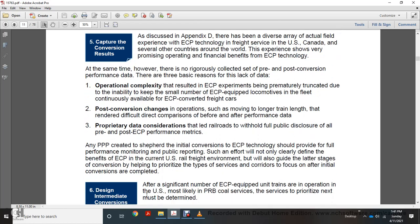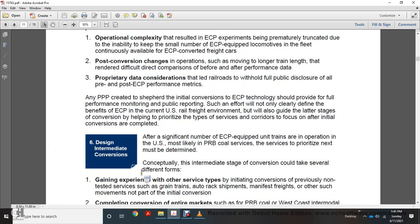The PPP created for the initial conversion of electronically controlled technology should provide full performance monitoring and perform public reporting. Such efforts would not only clearly define the benefits of electronically controlled brakes in the current U.S. freight environment, but would also guide the later stage of the conversion by helping prioritize the type of service and corridor to focus on when the initial conversions are completed.